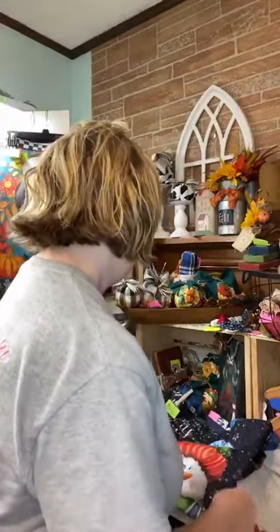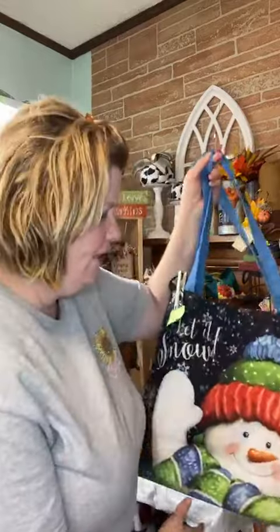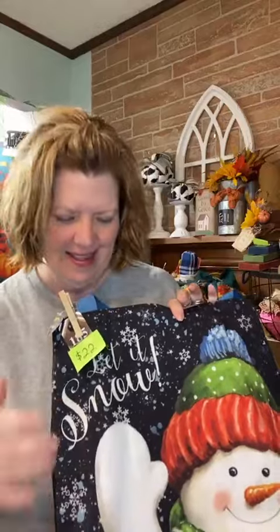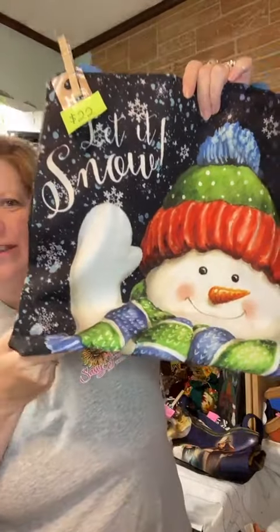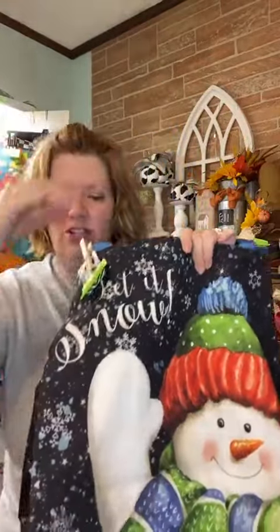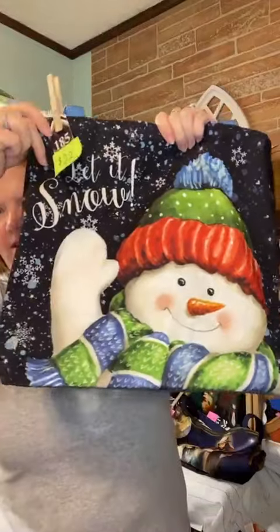All right, next one. I have a little mixture. I have some fall and a little bit of snowman winter stuff, because I love snowmen. Next I have these canvas tote bags. I've got two of these left, and that is all I've got. They are 14 by 14, and 7 inches deep. The handles are 12 inches, and this one is number 185. These are $22.